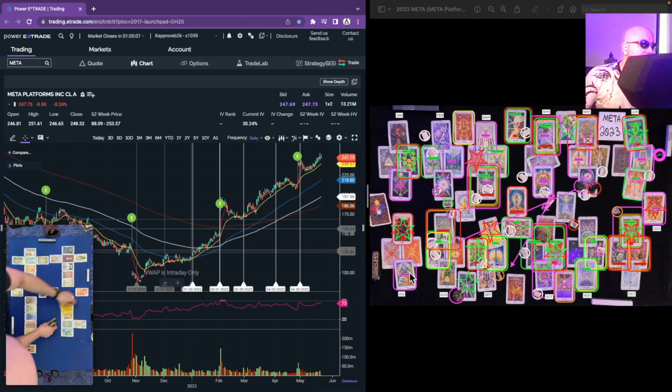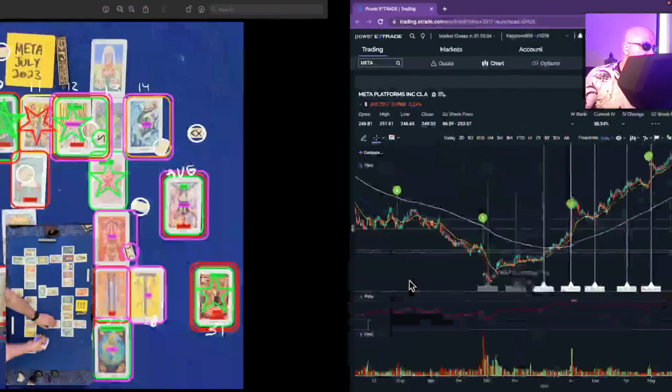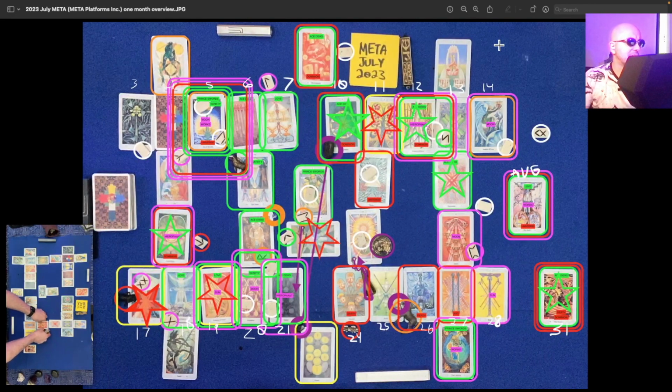What I would be looking to do is open up a long position around a low in July. We'll talk about that in a lot more detail in the paid version.